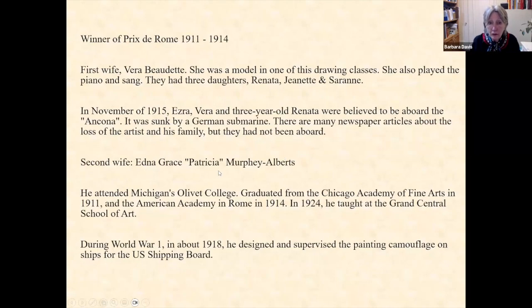His second wife was Patricia Murphy Alberts, who I later found out patented one of the deodorants, or a family member did. It's some wild thing. And that he designed and supervised the painting camouflage on board U.S. shipping for World War I.